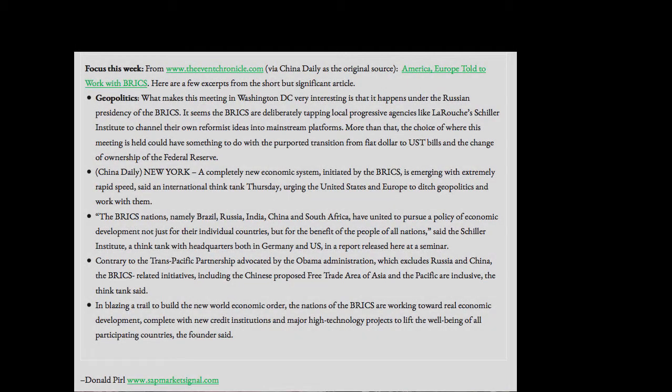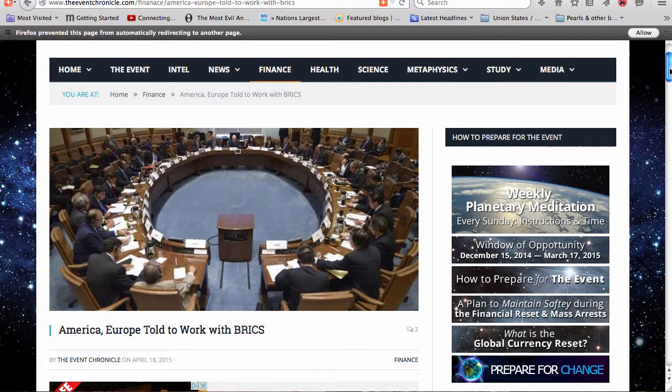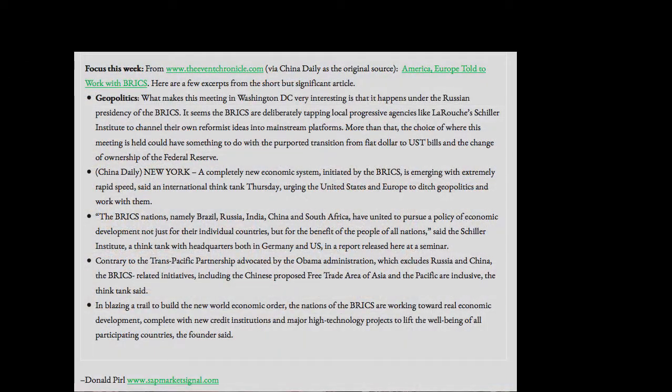Focus this week from www.theeventchronicle.com via China Daily as the original source. America, Europe, told to work with BRICS. Here are a few excerpts from the short but significant article.